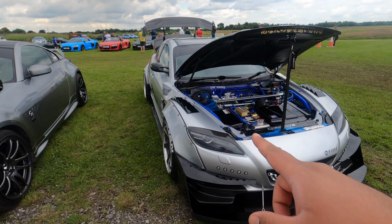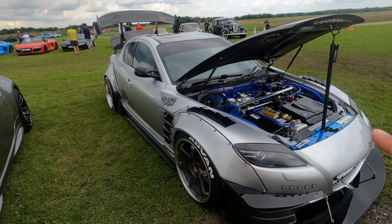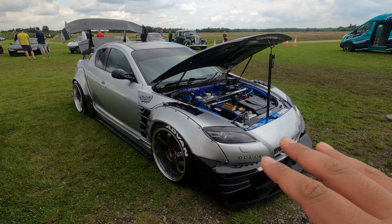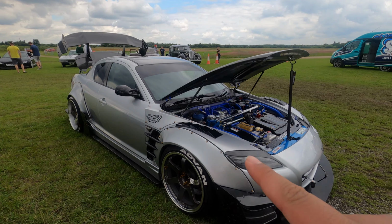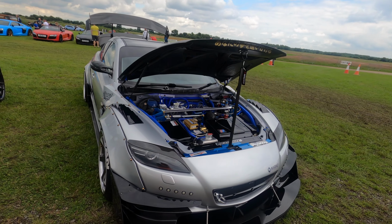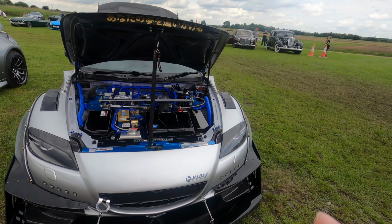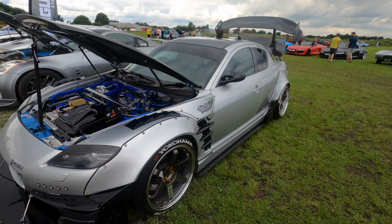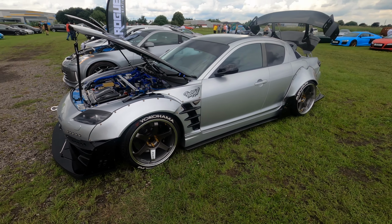And then this is Ant. So Ant is, let's just say he's an OAP, and this was his retirement project, right? So imagine retiring and being like, you know what? I just want to do whatever I want to my RX-8. So he's had this new, still the same engine as the one he had when he bought it, but look at it. It is actually awesome.